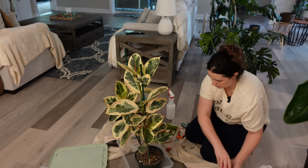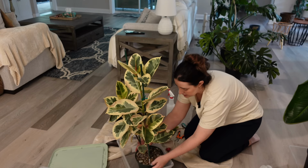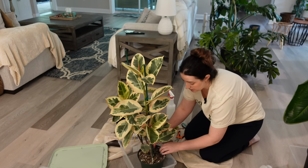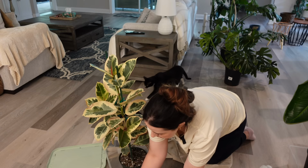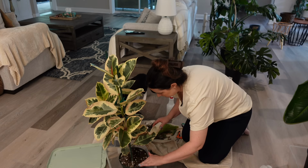And I'm adding the slow release because I may not always use my fertilizer water on my outside plants if I'm trying to water quickly out there. So I just want to make sure it has something to last the next several months. That's mixed in. Just add a little fresh on top just to make it look pretty.